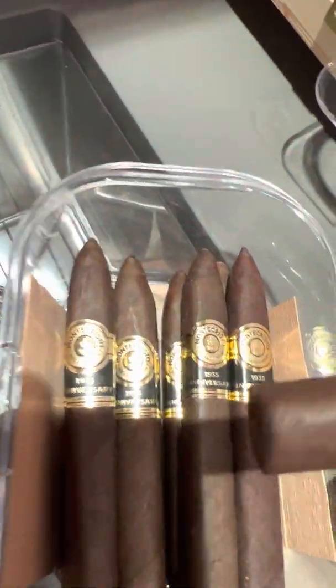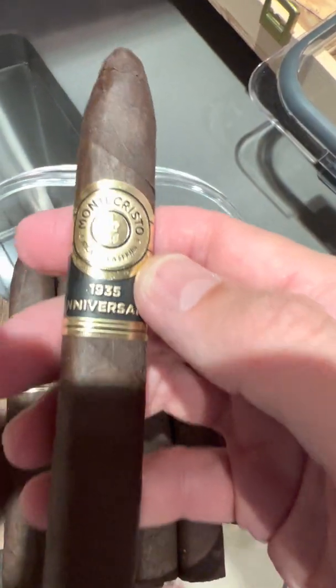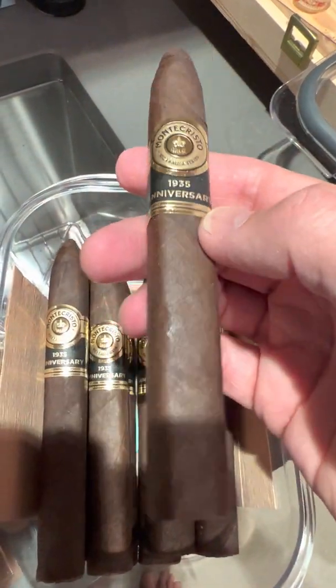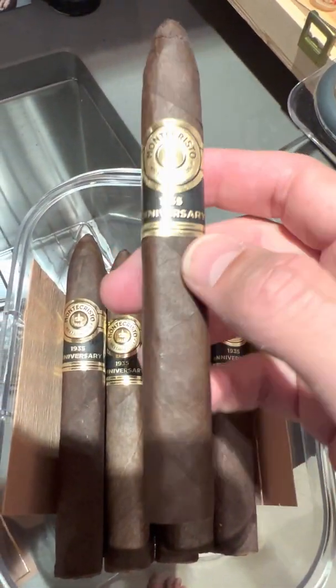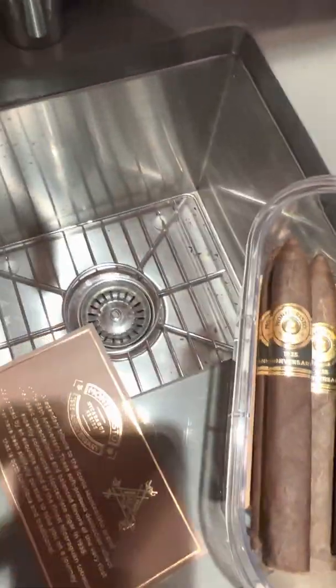Beautiful, absolutely gorgeous Maduro wrapper. Well, actually, is this Connecticut broadleaf? I haven't looked into it in enough detail other than just trying a couple of these, but delicious cigars, just really incredible. 52 ring gauges. So I've got a box of those. Looking forward to those guys.